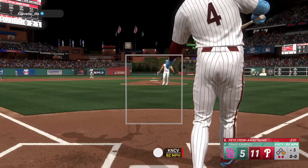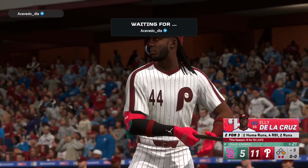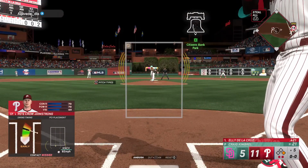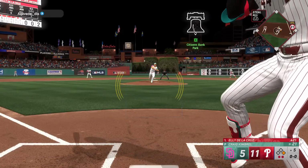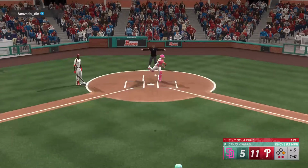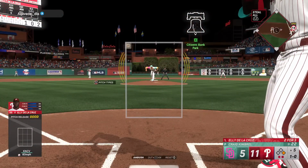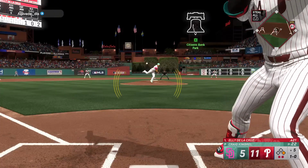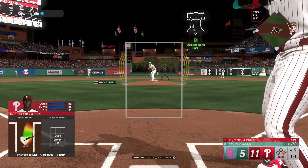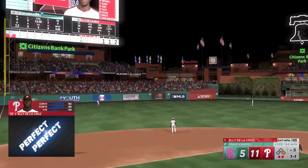Got him swinging. Coño, bola mala. Back to the top of the lineup, Ellie De La Cruz stands in for the Phillies. The Phils up big in this one. Last half of inning number 5. Swings here.